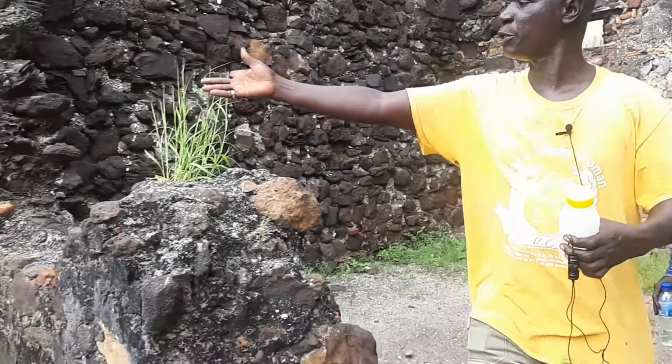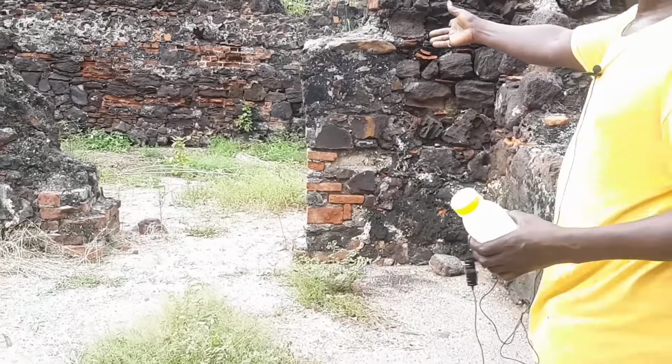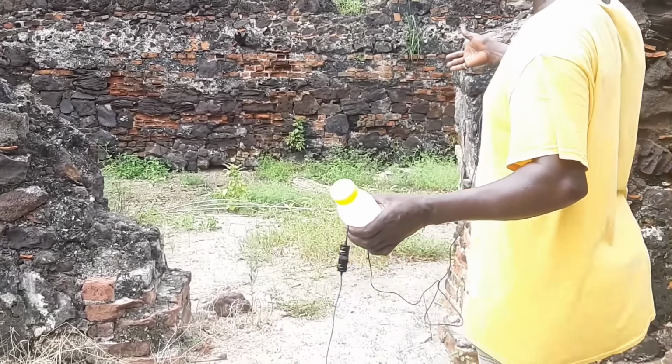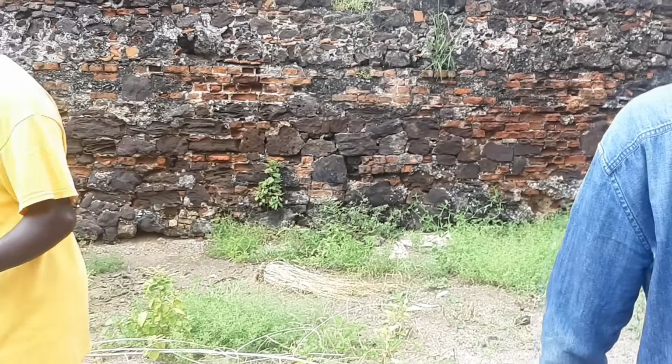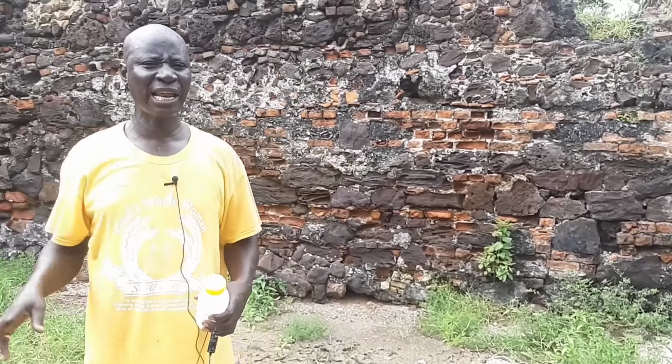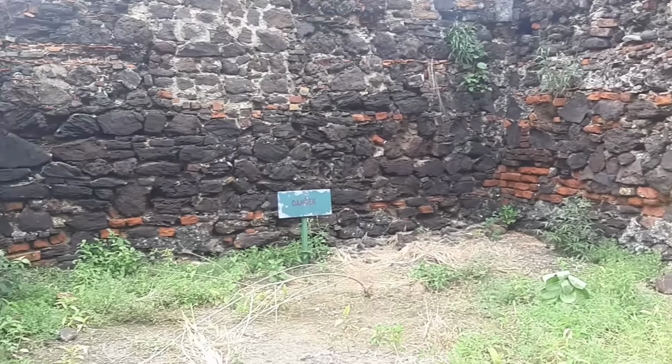So here was used as an armory center. This is where they keep their food. This is where they keep their guns and everything. I wish you have someone in England, a friend, tell him, or call him and say, visit the Liverpool Museum in England. You'll know the reason of it.